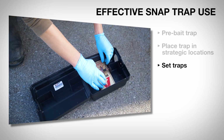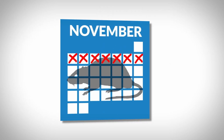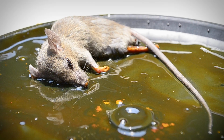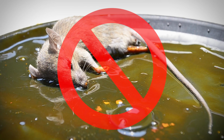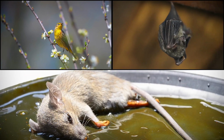Check traps every 3 to 5 days and reset and bait trap as needed. You should detect a decline in the signs of rats within 4 weeks of trapping. Glue boards and sticky traps are not recommended, as they have been found to be inhumane. There is also a significant risk of accidentally killing non-target animals like songbirds and bats.